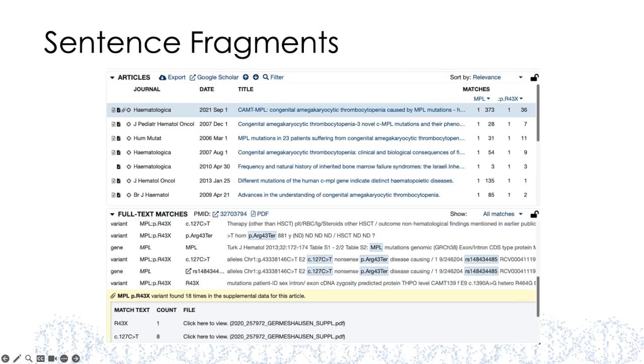Now, the system is highly sensitive, so you can see that we're picking up a bunch of different nomenclatures for this variant. We pick up the protein change, the cDNA, the RSID. All of those are getting recognized as matches for the variant that we searched for. And when you add things like filters or phenotypes to your search, those types of keywords will also get pulled out and displayed in that full text matches section.